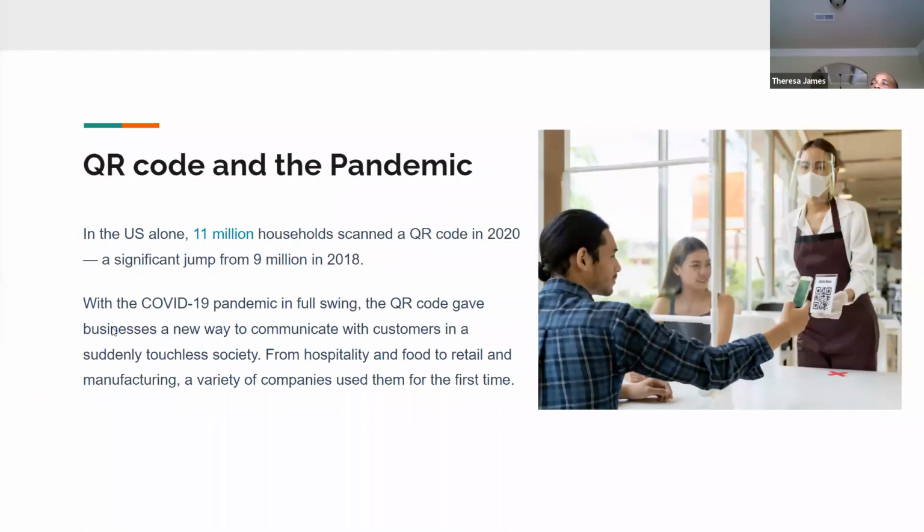All right, so this is when it really became popular. That's when I became aware of it, during the pandemic. In the US alone, 11 million households scanned QR codes in 2020, a significant jump from 9 million in 2018. With the COVID-19 pandemic in full swing, the QR code gave businesses a new way to communicate with customers in a suddenly touchless society. From hospitality and food to retail and manufacturing, a variety of companies used them for the first time. As you can see in the image, you're in the restaurant, the waitress comes over and you can scan the menu.